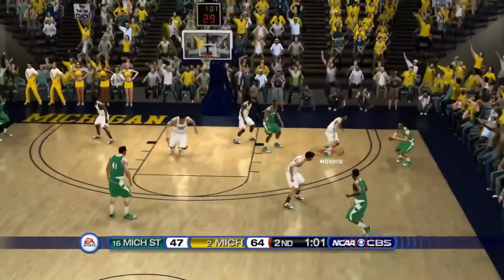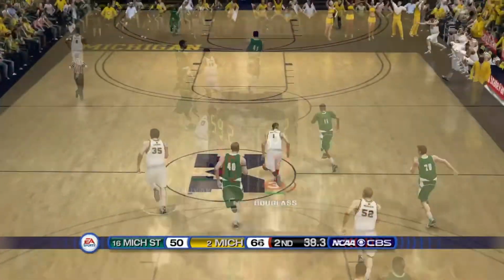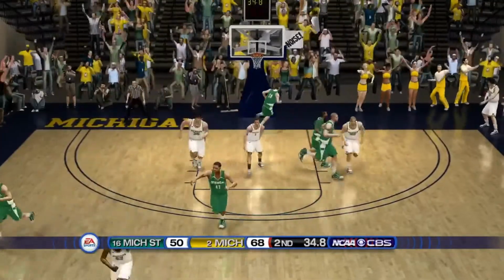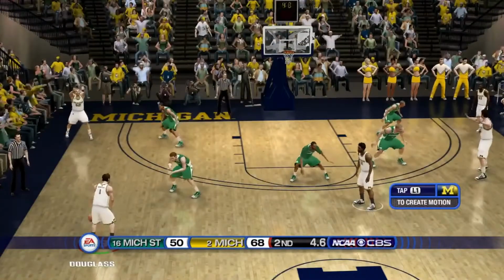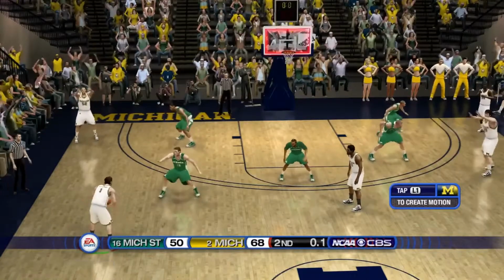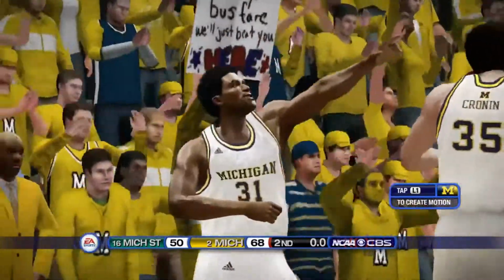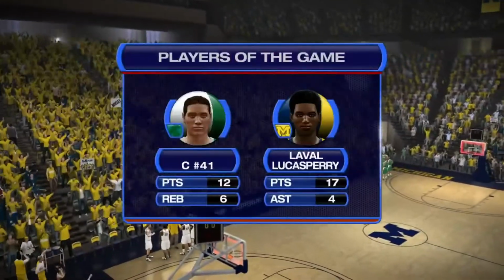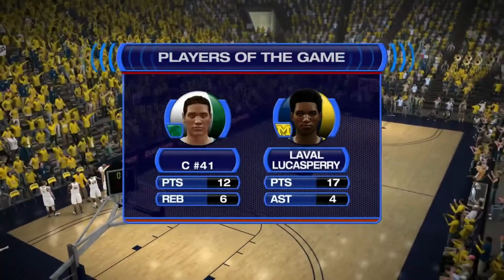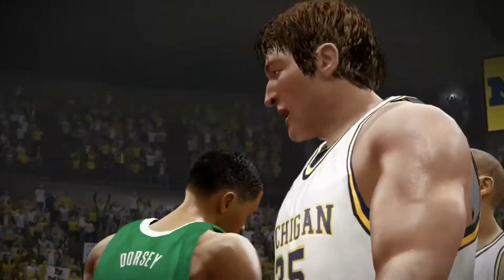And we have a minute remaining. Here is a 3 by the Spartans is good. A 16-point lead. Douglas all the way for the layup is good. And the final seconds taking underway. An absolute blowout by the Michigan Wolverines blowing out their arch rival Michigan State. Of course, the player of the game is Lucas Perry with 17 points and 4 assists. A fantastic play game for him.